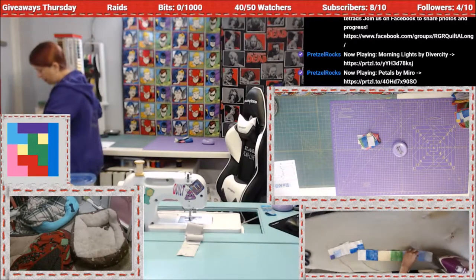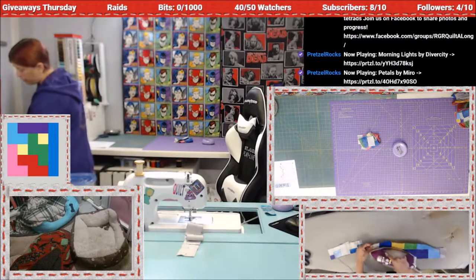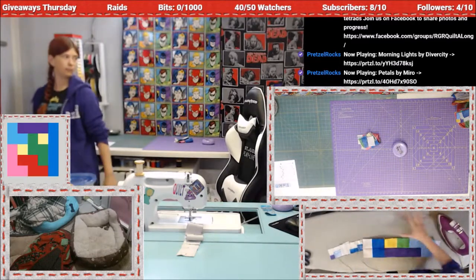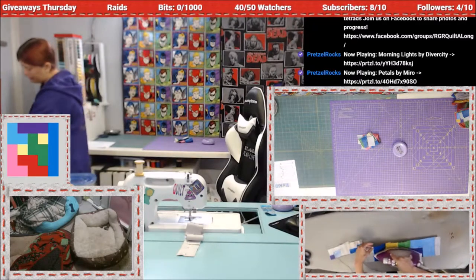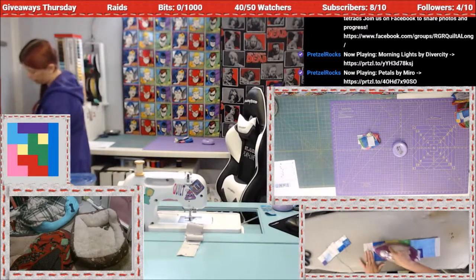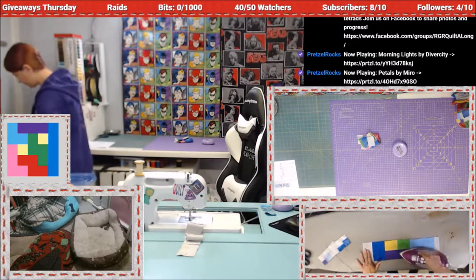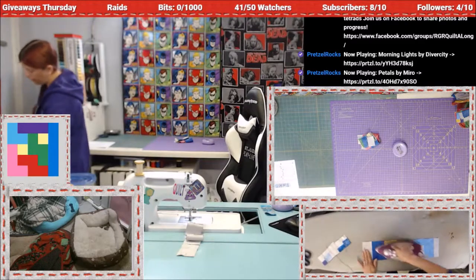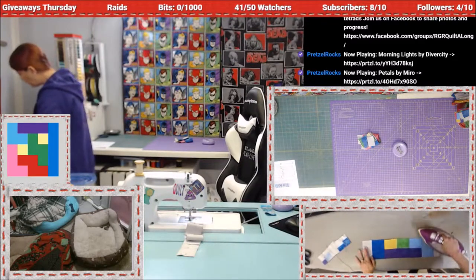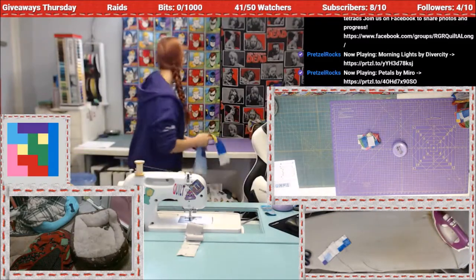From the top row down. Now, when you're ironing your combined rows, it does not matter which way you iron your seams. You can iron your seams up, you can iron them down, you can even iron them open if you want. It does not make a difference.